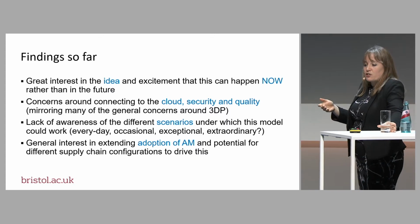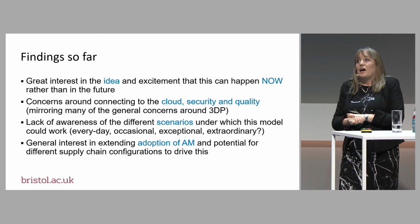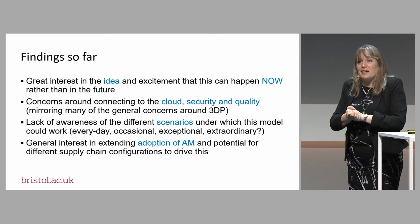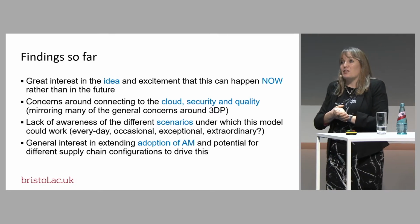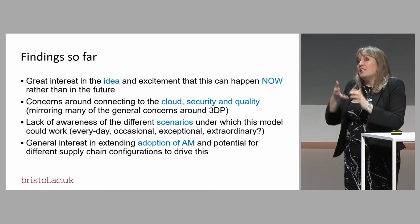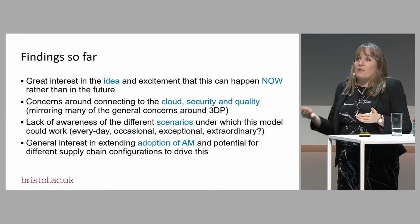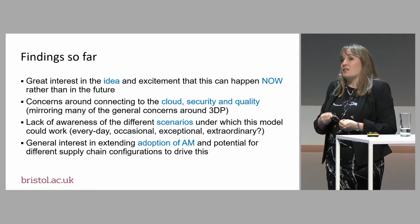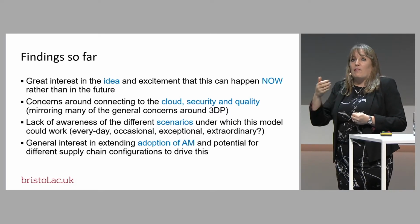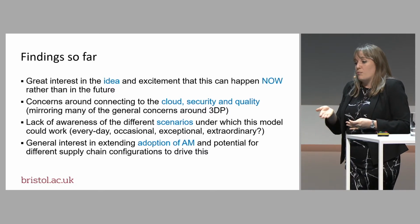There is a general interest in extending the adoption of AM. I mean, that's why many of us are here, but in a way I'm preaching to the converted. I think there's quite a lot more work to be done in reaching out to manufacturing in general and talking about distributed manufacturing, and emphasizing the role of additive manufacturing, because there's still a lot more work to be done in really convincing people around the adoption of AM to help solve a lot of these issues and problems.